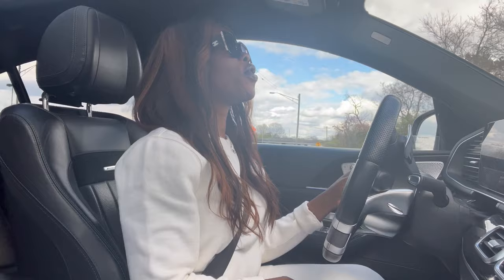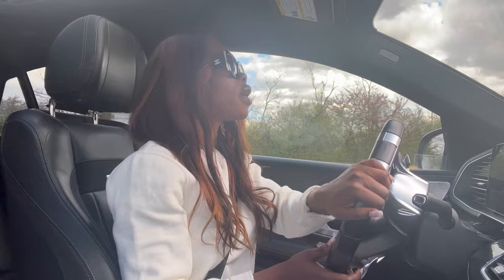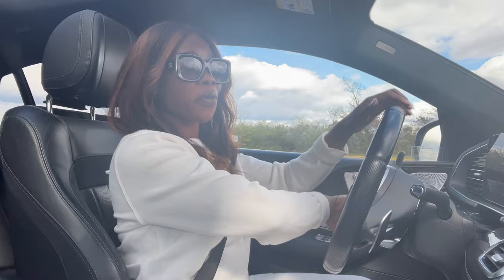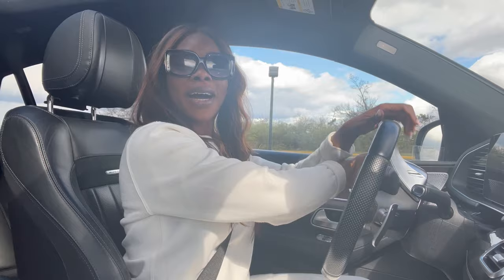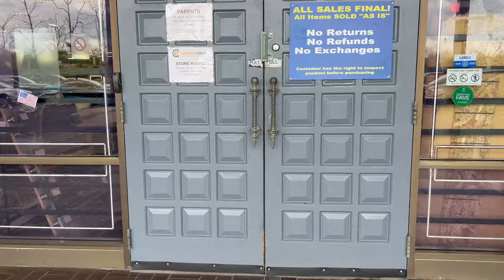So anyway, I'm pulling into this warehouse. It's a warehouse, liquidation place, whatever. I'm pulling up and I'm gonna go in there and see what they have. I always like to park far away from everybody because I don't want problems. So I don't mind walking distance as long as I feel like my car is safe. So I was right. It's actually called a liquidation center. They have a lot of amazing stuff in here, and I'm gonna show you that. Let's get in here. Oh, all right, there we go.